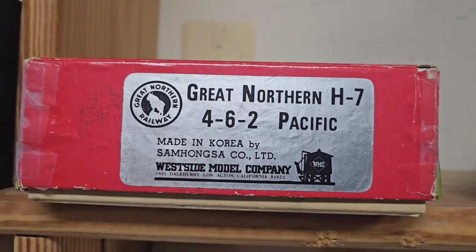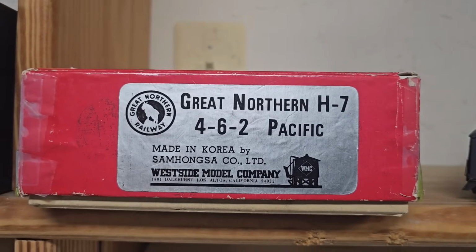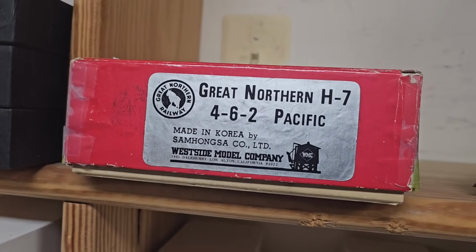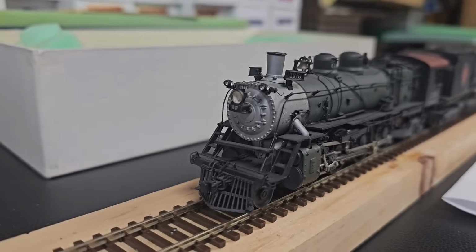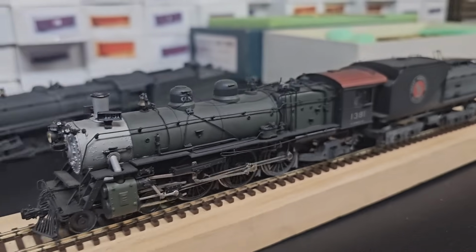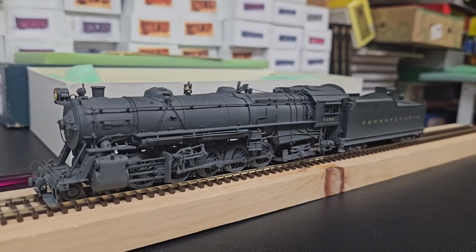I believe it was $495 when we had it out, and it's beautifully painted. The paint job is worth $300. It was just absolutely beautiful. So let me pause it and let's show it to you. Does the headlight work? I don't think so. Pretty engine. Let's see what else we've got.